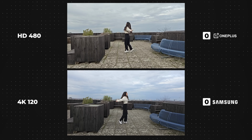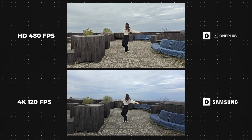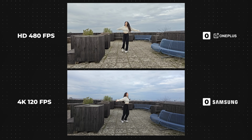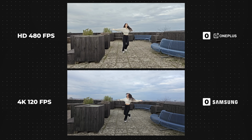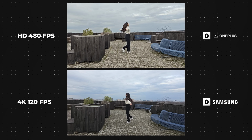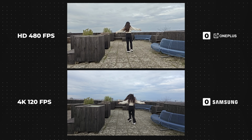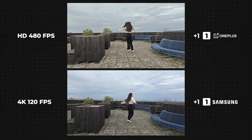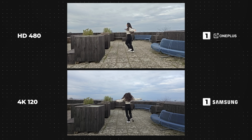We then decided to test only the Galaxy and the OnePlus, as they both have unique features, such as the OnePlus being able to shoot at 480 FPS in HD, and the Galaxy being able to shoot at 120 FPS in 4K. Of course, the Galaxy looks better resolution-wise, but for some, the option to shoot in 480 FPS may be something you find convenient to have handy on your device. Both phones get 1 extra point for their special features.